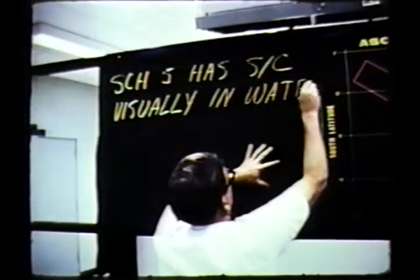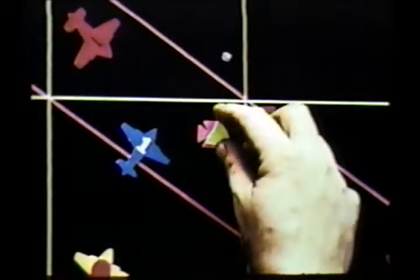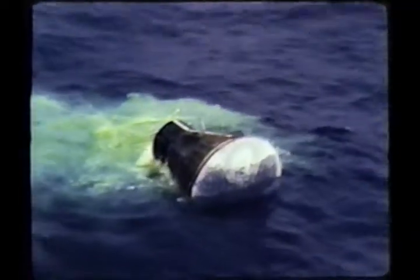We have just had a preliminary report of a visual contact with the Gemini spacecraft. It appears to have landed pretty close to the nominal.